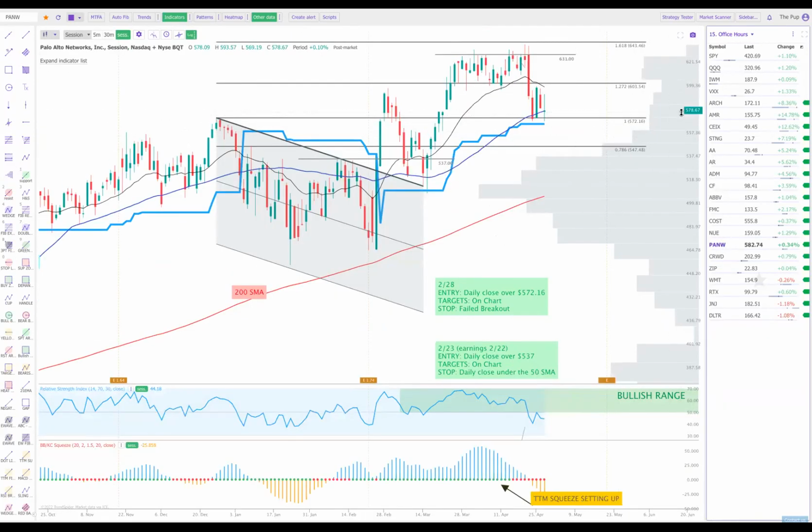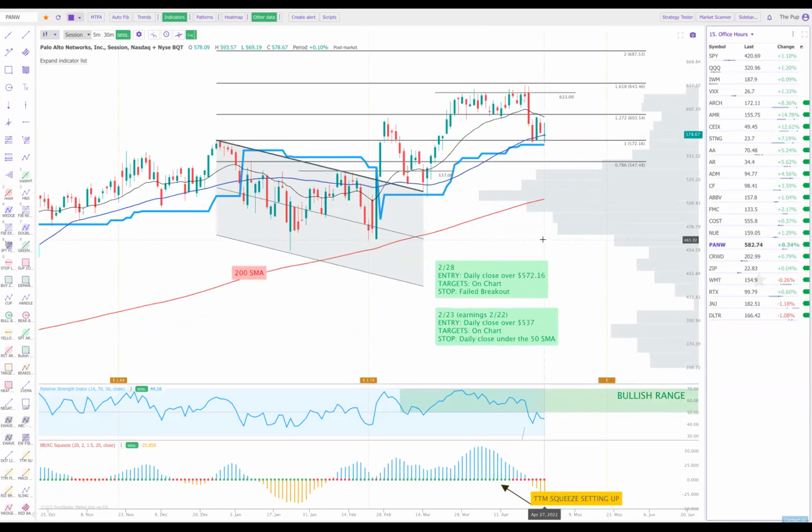Here's PANW, P-A-N-W. Been watching cybersecurity for a little bit. We got two entries off of this, one on 222 back here, and a second entry over 572 right here. And we hit two targets on that second entry, and you can see all these wicks through that 631 target. When you see a lot of this, you've got to start tightening up your stop losses. In this case, I wouldn't use ATR. I would use maybe that 21 EMA. You could see right here, you deviate and get below that. I'm out of the trade right here.